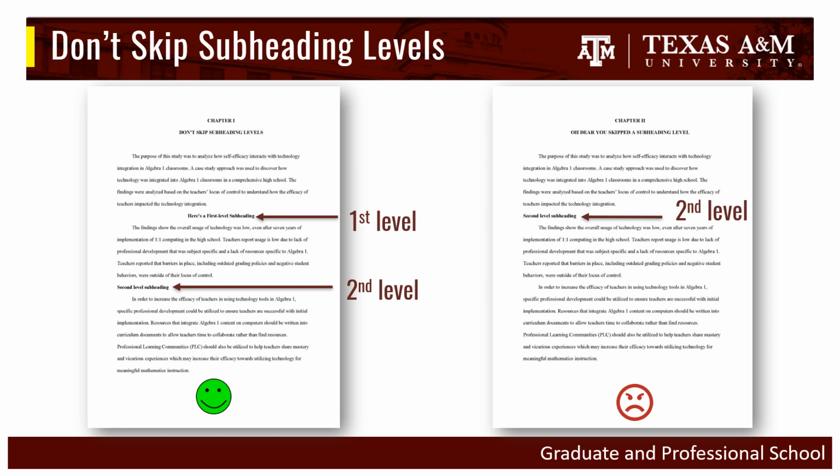You cannot have a second level subheading without a first level subheading. This is an easy mistake to make. If you're not numbering your subheadings, please remember our cardinal rule, consistency. Once you establish a format for subheadings, make sure you stick to it and don't skip any levels.